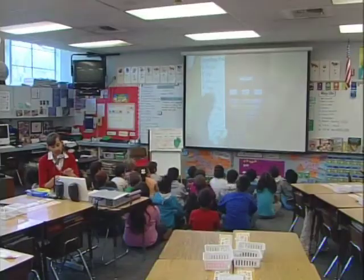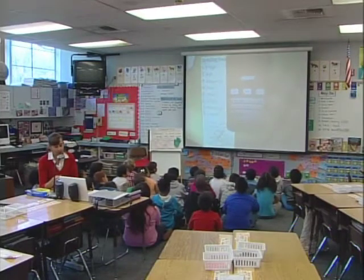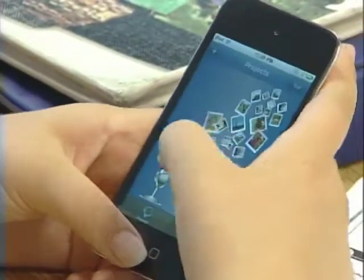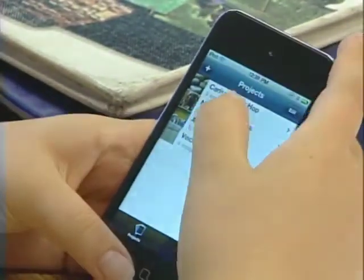So my first word is frogs, and I type it in F-R-O-G-S. Okay, the iPod Touches have enhanced our academic program here. We have standard curriculum we're given from the district, and we have standards that we need to teach. But the iPod Touches have given us access to information beyond what's in our curriculum.